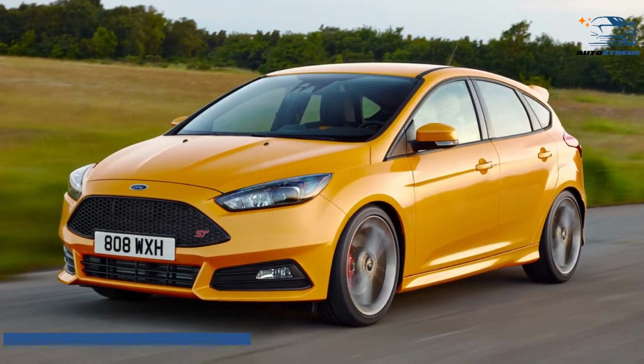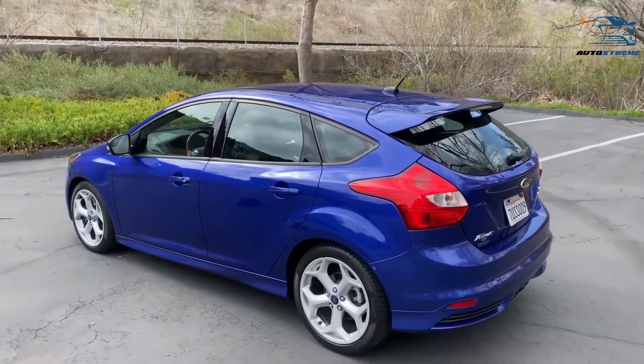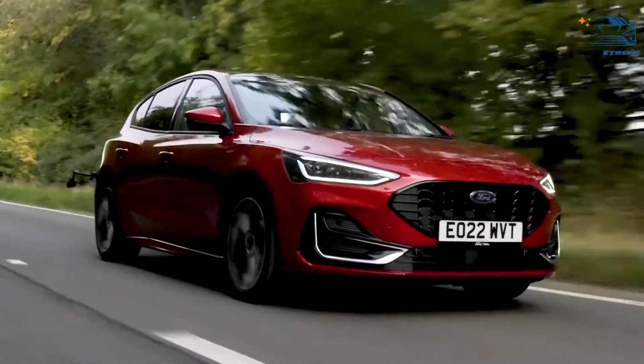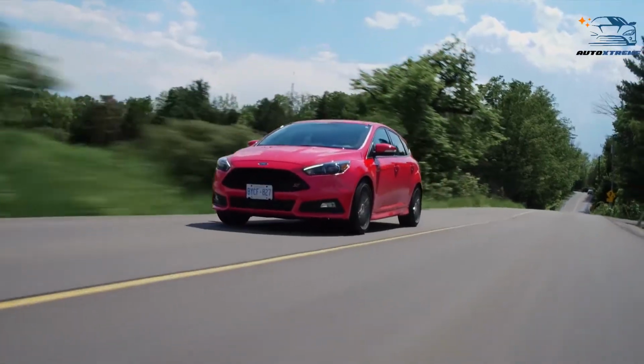At 3, Ford Focus ST. Of course, the GTI isn't the only modern hatch capable of hitting 150-plus miles per hour top speeds. The 252 horsepower Focus ST can do 155 when given enough space. Best of all, you can find them listed in the low teens on places like eBay.